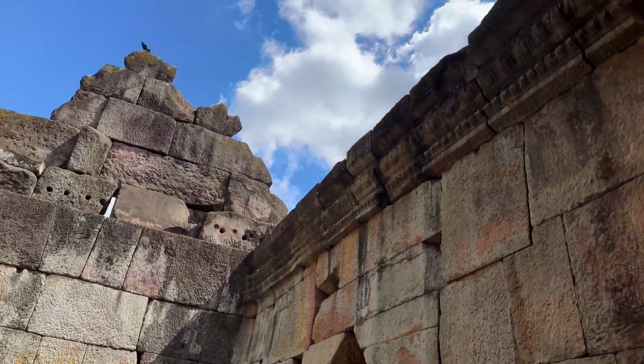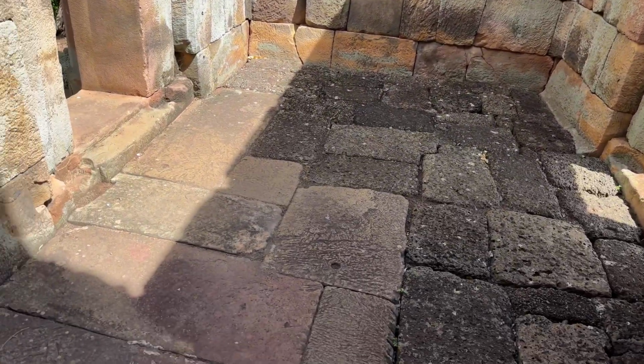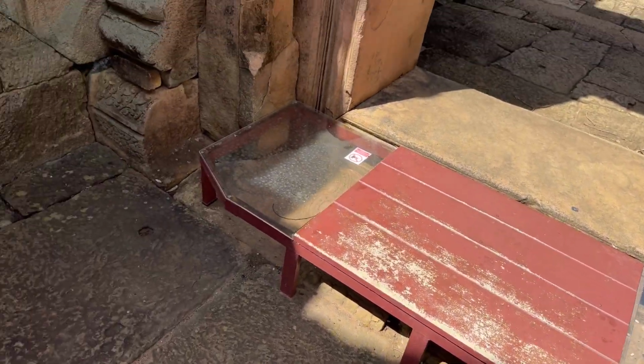And they carved all the stones up there. And then they would have had an image inside of here. This would have been like a Shiva linga. Now there's nothing in here. And over there they have another carving here, the lotuses.